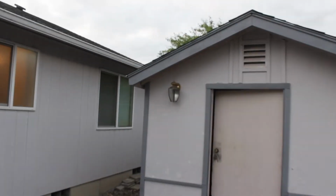Over here we have a nice big storage shed. We were talking about this being my man cave, but looking at the inside, it's not ideal. It's actually really beat up in here. It smells bad too. Probably can't even see me. So, to make a nice little storage shed, or we're not really even sure what we're doing with that yet.